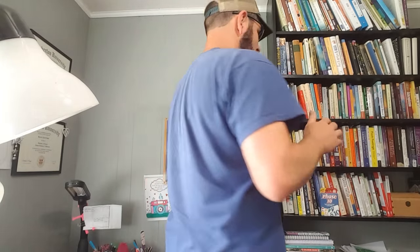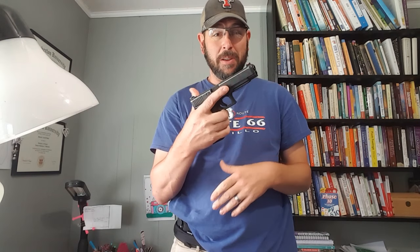So right now, this is pretty much what I wear all the time. It's just a t-shirt and some shorts, and that's all I have. And I carry a gun with me every day. I carry a gun just like this every day. And this is my Glock 34. It's kind of a big gun, but with a good holster I'm able to carry it every day.